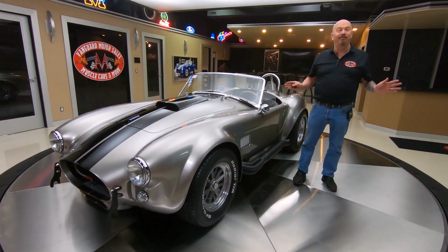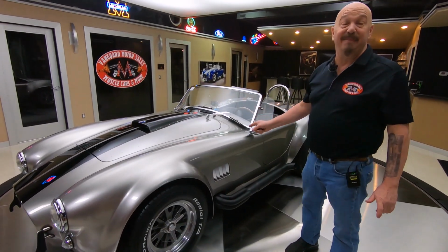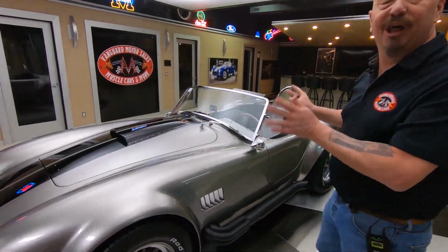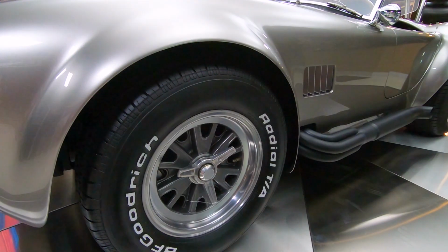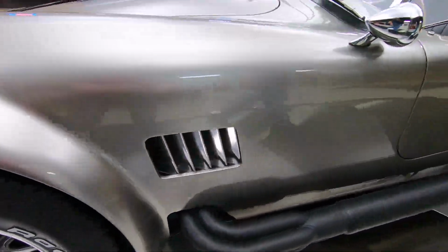Man, we got a cool one for you today. We've got a Superformance Cobra, and this baby's got Carroll Shelby power under the hood. FE power, 427, all aluminum, dual fours. Man, you're gonna love checking this one out. Look at that beautiful paint work. Look at the side pipes, the real knockoffs. She is gorgeous. Look at the reflections in the paint.